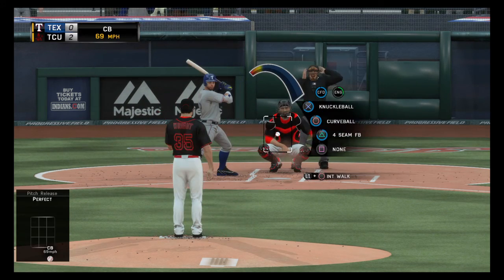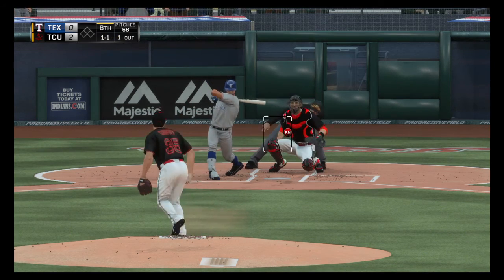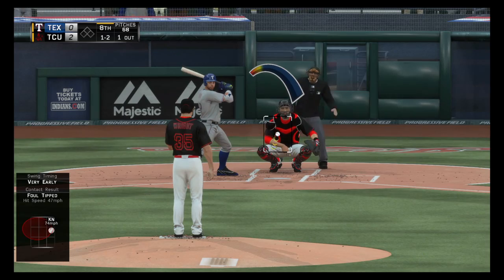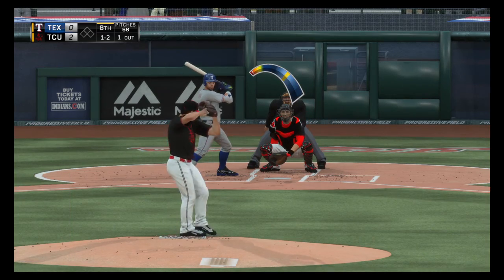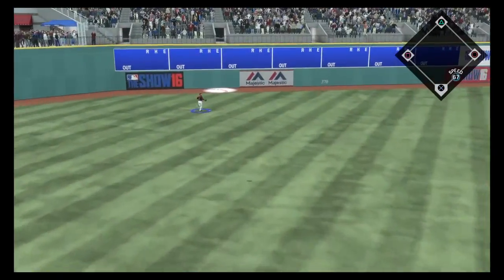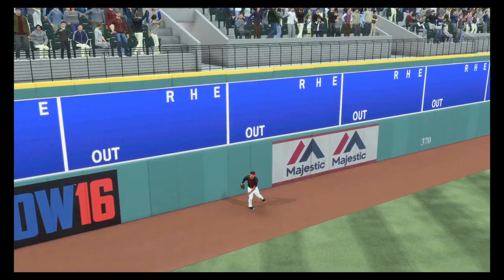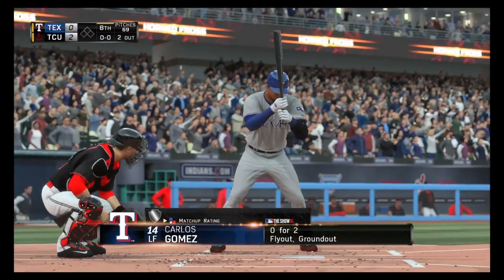And now a curveball that bounces up to the plate. It's 1-1. And he'll fall behind now to 1-2. No runs, no hits, and no errors in the contest for the Rangers so far. Hit high and deep out to left. And he will make the play out there, and there are 2 away now.